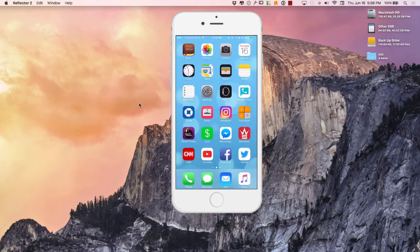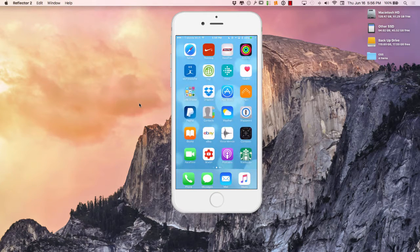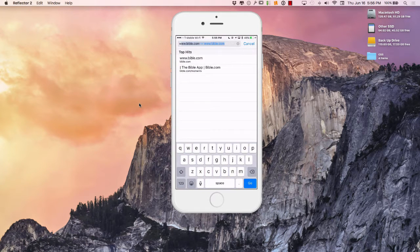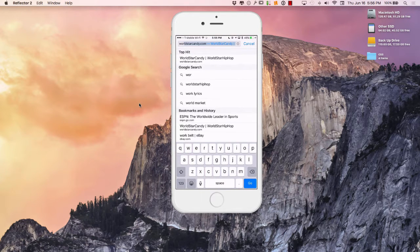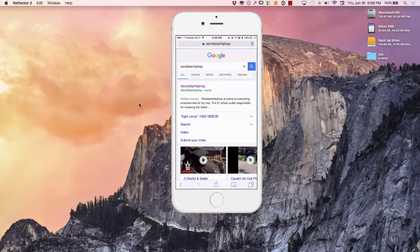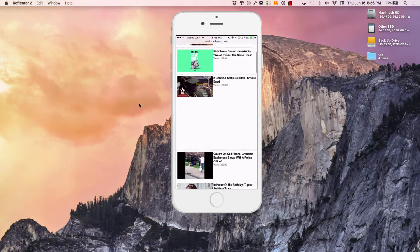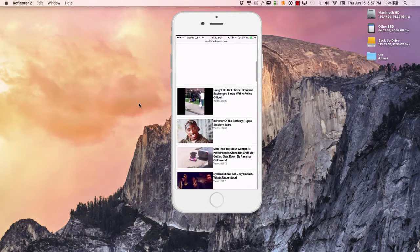So, it's the last thing I'm going to show you. I go back over here to Safari, and I type in WorldStar Hip Hop. Okay. That WorldStar Candy always pops up on my phone. I don't even go to that website, but they're just so crazy. But when I go over here, you see there's a block. And honestly, I don't mind having that block there because that block is a big empty space, but that block is basically advertisement.